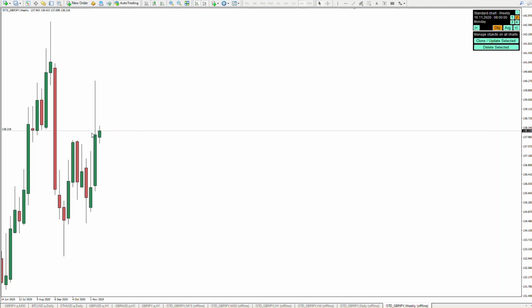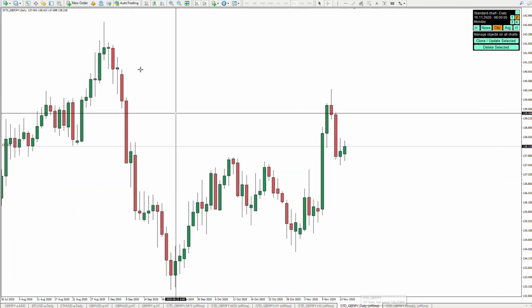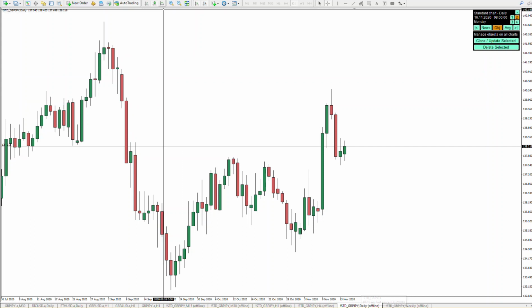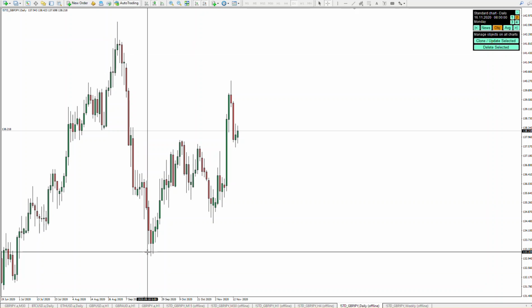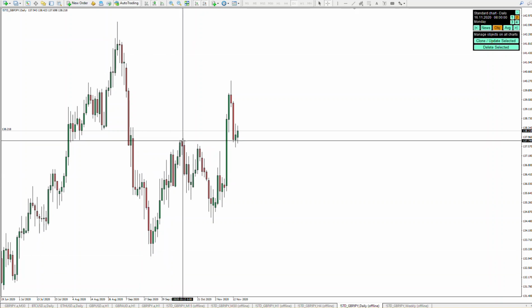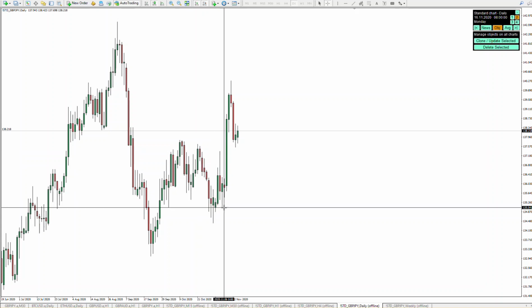The weekly: last week was strong bullish but retraced like 40-50%, and this week's candle just small tries to go up. The daily looks like this was strong bullish, then retraced big time, tried to go up, well, made a new low.